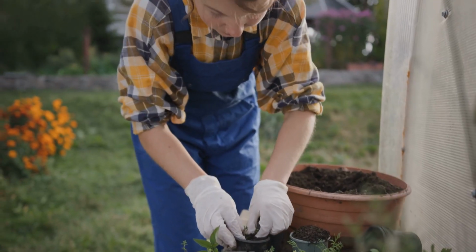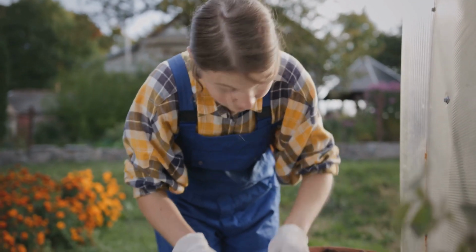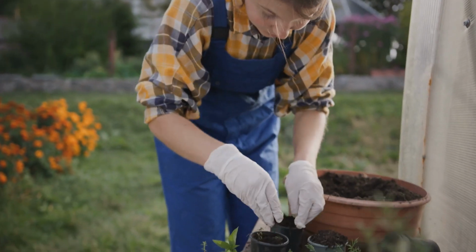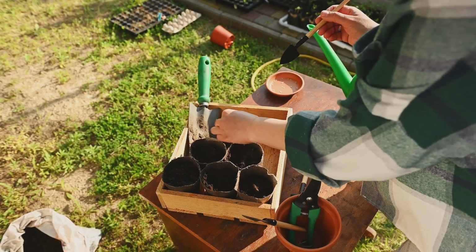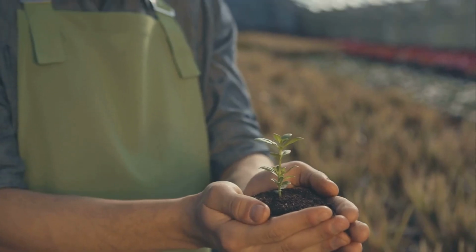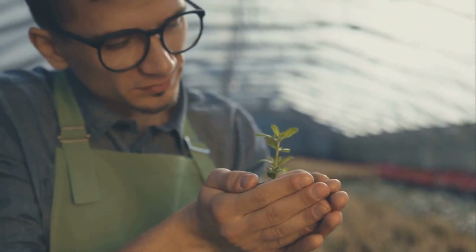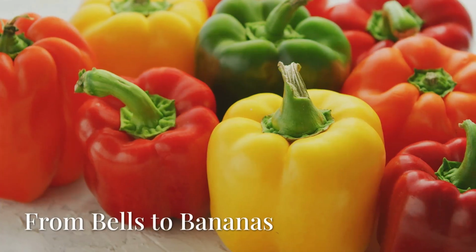As your pepper seedlings grow taller and develop stronger root systems, they'll need to be transplanted into larger containers to accommodate their expanding growth. Choose pots that are at least 3 to 4 inches in diameter, filling them with a well-draining potting mix. When transplanting, handle the seedlings gently by their leaves, avoiding contact with the delicate stems.